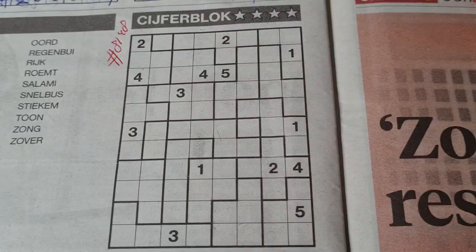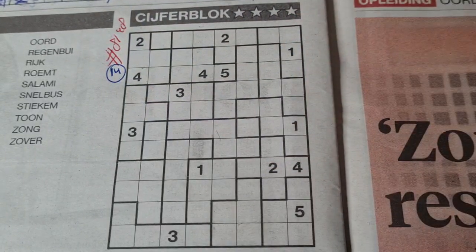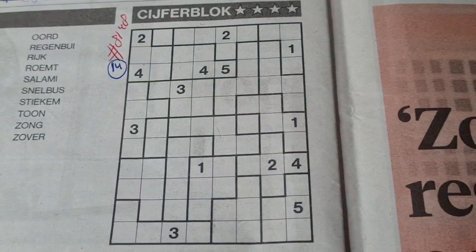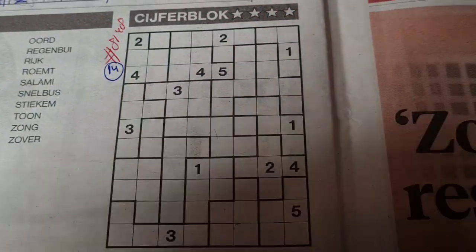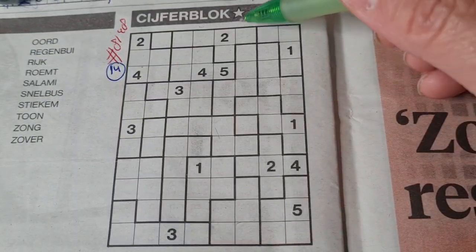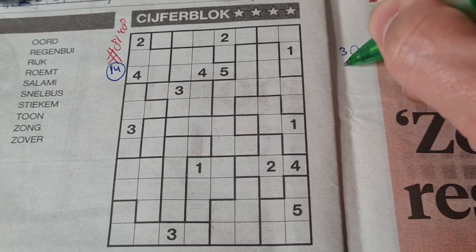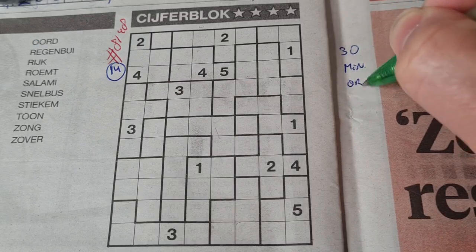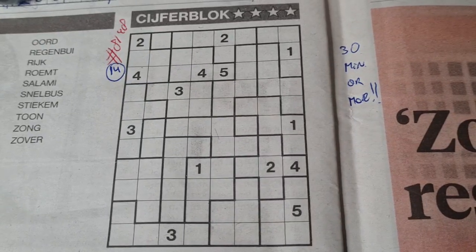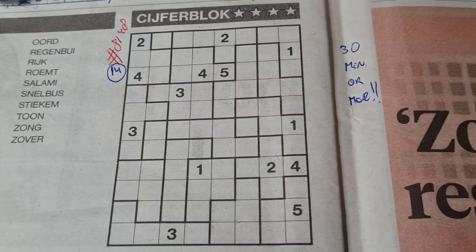8148. Okay. Before I start, I always count the printed digits. This one is 14 printed digits, should be an easy one, because the hard ones always have 8, 9, or 10 printed digits. This one has 14. All right. And for a four stars puzzle, I need 30 minutes or more to solve. That's my time limit. 30 minutes or more. Is this really a four stars? We don't know, we'll see, so let's get started.